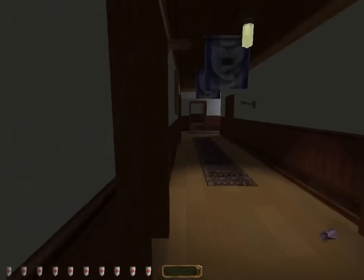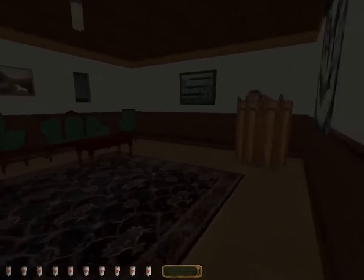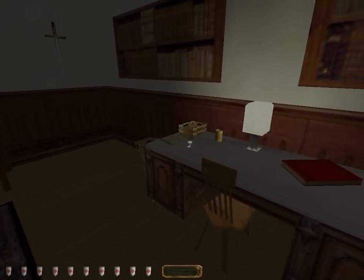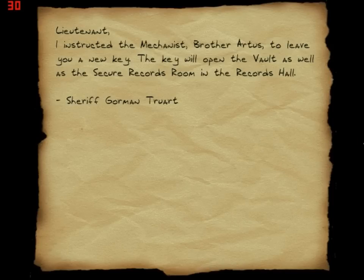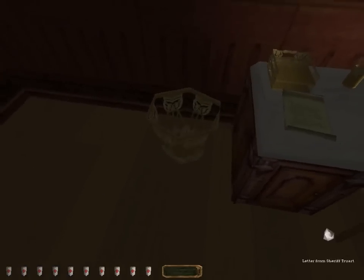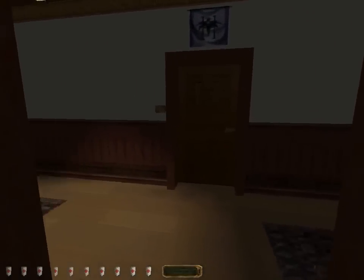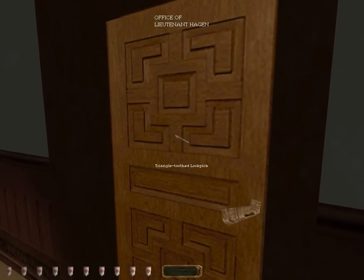Over here, we've got a couple of locked doors. This one is Mosley's, I believe. Interesting display. Wonder if that's supposed to mean anything. Oh. It's the secure records and the vault key. This is all a lot more interesting when you have it all presented at once, so I'm going to refrain from talking about it too much.